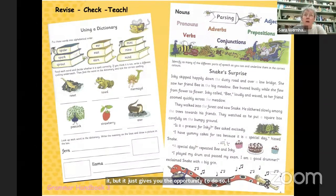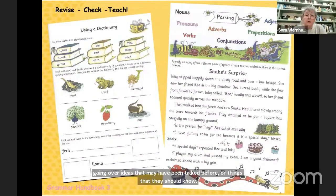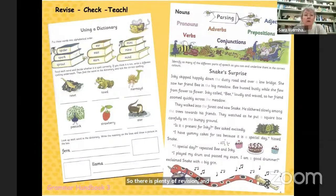I would also add the last half term of all the grammar books, all the way up, never introduces any new concepts, because there's always time slippage. There's always things that go on in schools, in life. So those last 6 lessons will always be consolidation and going over ideas that may have been taught before or things that they should know. So there is plenty of revision and consolidation and opportunities not to get behind and to catch up within the grammar books. Okay, so as I say, use the first few, both the spelling and grammar, as an assessment, and if they don't know it, teach it.